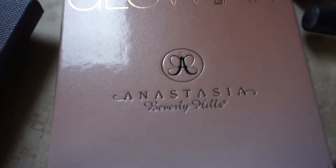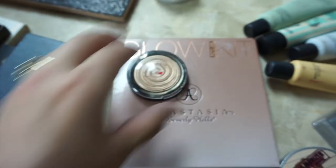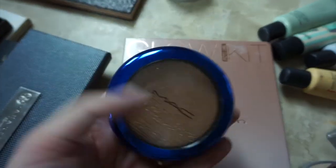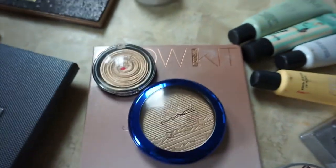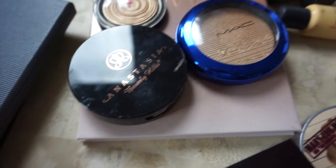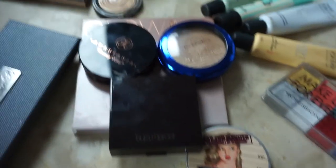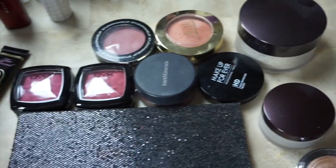I'm showing you guys my highlighters now. I have the Glow Kit by Anastasia Beverly Hills. We've all seen it on Instagram. I have the Laura Geller Gilded Honey Highlighter. Oh Darling by MAC is another one of my favorite, most intense highlighters, as well as the So Hollywood by Anastasia Beverly Hills. Oh, and let's not forget two of my all-time favorites, Mary Lou Manizer and the Laura Mercier Highlighter 01.